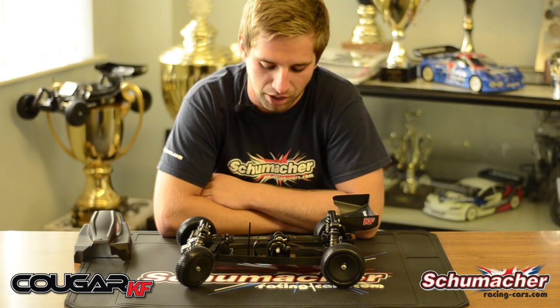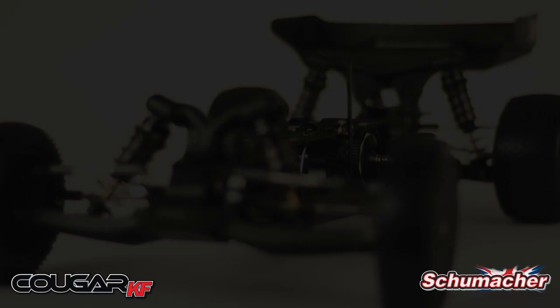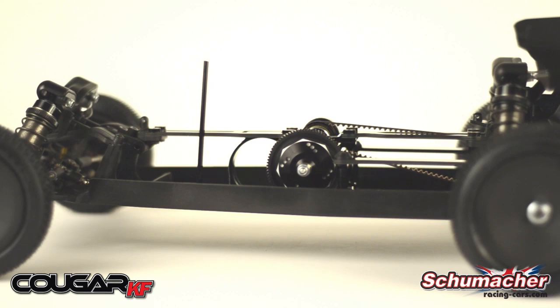Obviously the major difference to our other range of two-wheel drive cars, the KR and the SV2, is that it's a belt driven two-wheel drive car. There's no direct gearbox, and the motor being towards the front of the car gives it excellent weight distribution when the grip is really high.